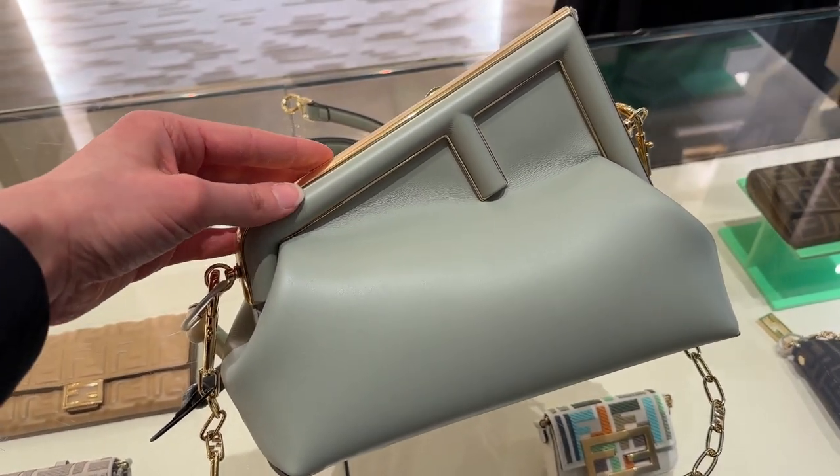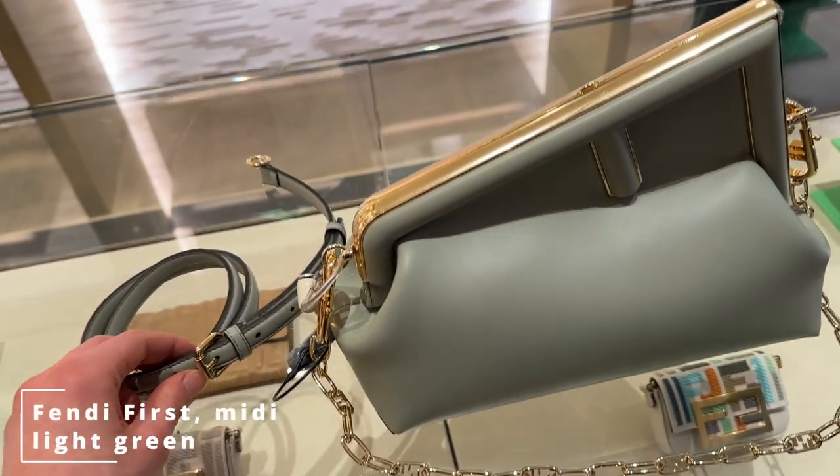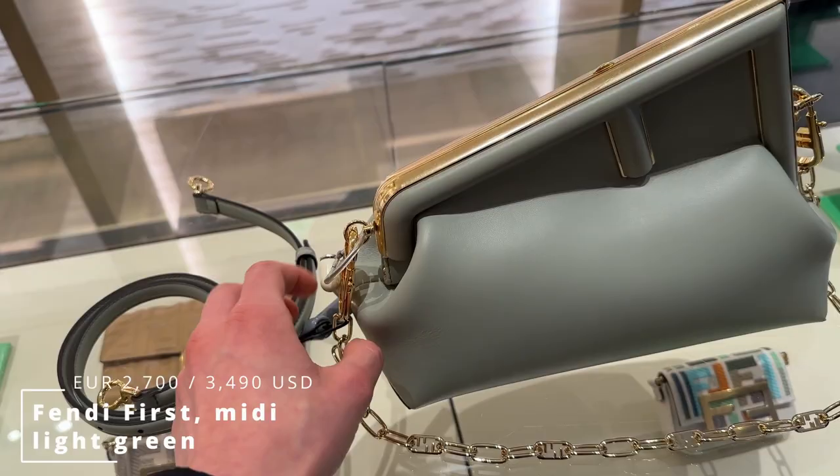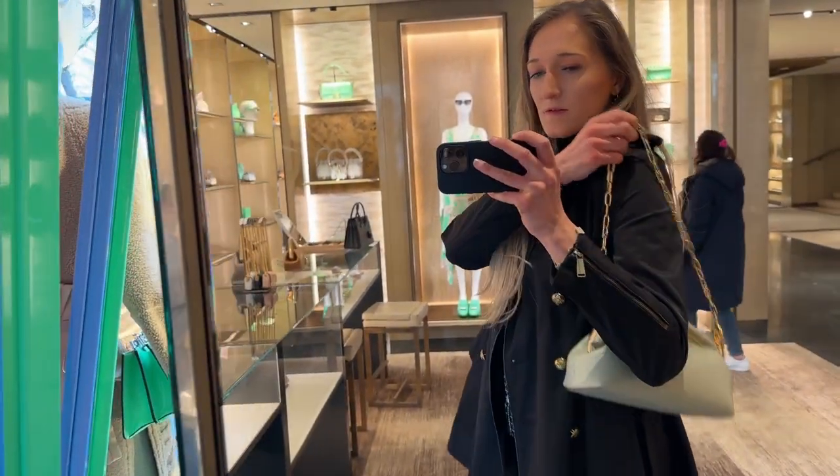And talk about perfect, look at that beautiful shade of green. I think the SA that I worked with inside the boutique said it was called matcha green, but on the website the color was called light green. So yeah, we're gonna go with light green.